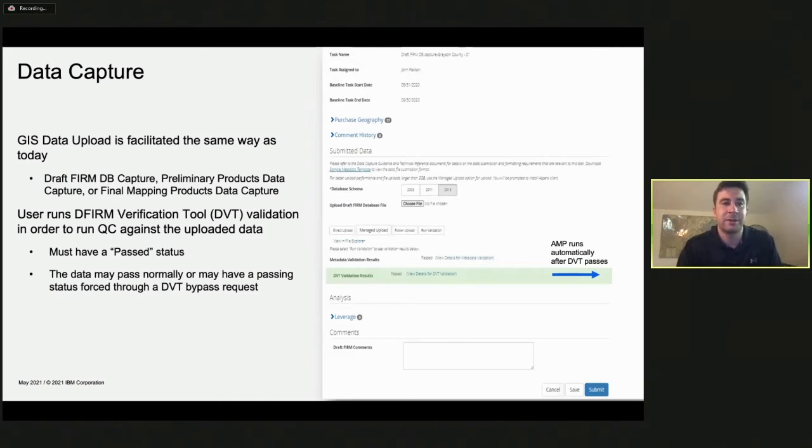So here is an example of what your data capture screen would look like just prior to AMP running. So you can see the user chooses their FIRM database zip folder. In this example, they've uploaded it already. You can see the passing metadata validation status and additionally the passing DVT validation status. And with that passing DVT status, AMP has now been triggered and is running behind the scenes.